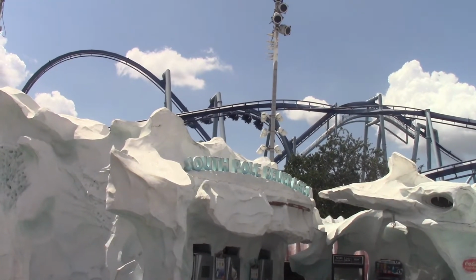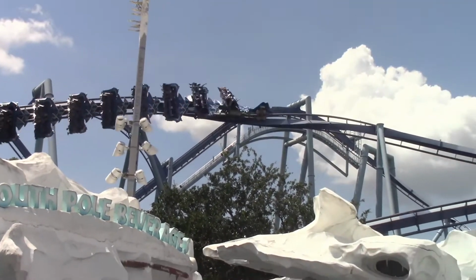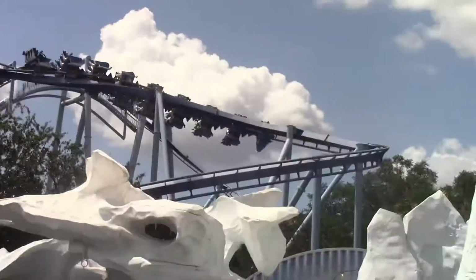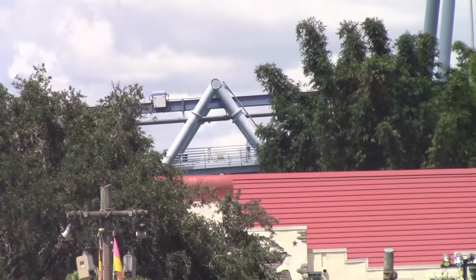So after you exit the Pretzel Loop, you take a left turn into this roll, which whips you around fairly well before you go into a fairly intense downward helix. That is followed by another roll, which will pin you to the side of the train before you go up and pop into the mid-course brake run.